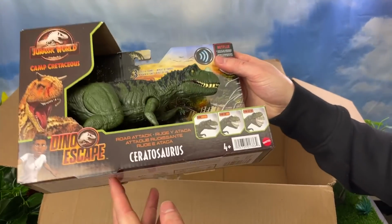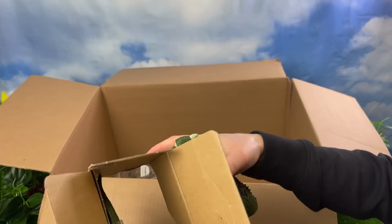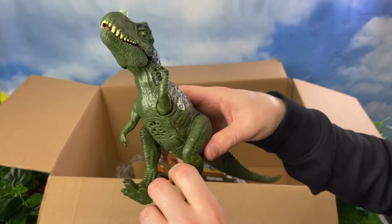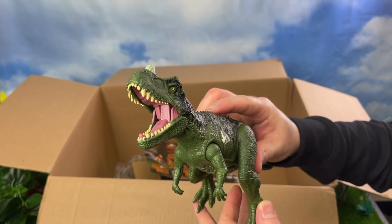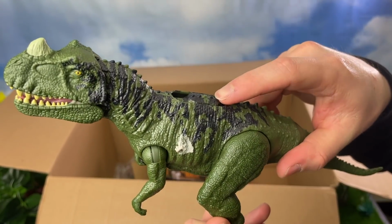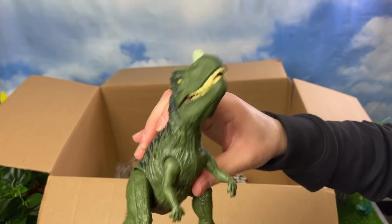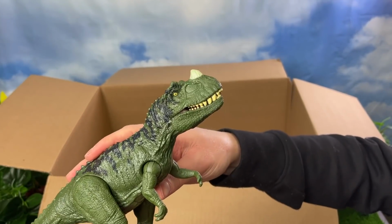Here's another one. This is the Ceratosaurus. There we go. All right, so we've got the body right here, and then the tail. It's tucked away inside the box. Let's get that out too. And let's attach the tail to the body. Clicks right in. There we go. All right, here is the Ceratosaurus. We've got this action button on top. Let's try that out. Very interesting. So it's actually a few different buttons in one. So the more you slide it up, the more it opens its mouth. Very cool. And check out the horn right on the nose. This dinosaur is awesome. All right, let's check out our next dinosaur.